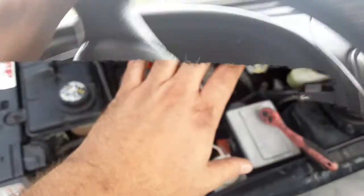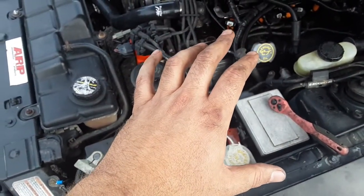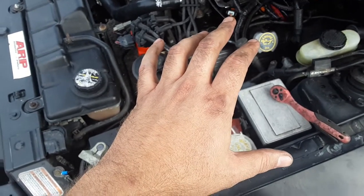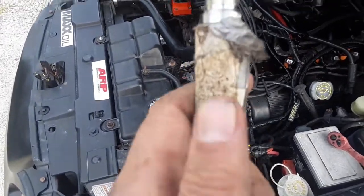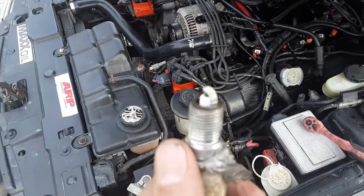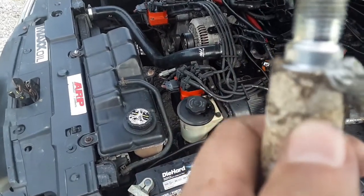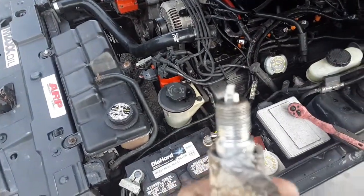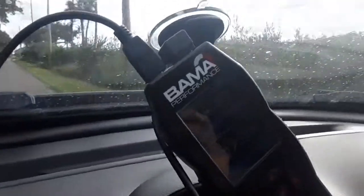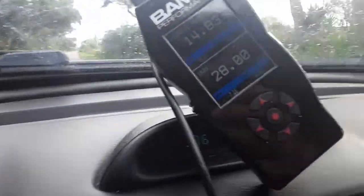Wow! Just for reference, guys, that was enough to make me shake. Alright guys, would you look at that? I am almost down to here. I actually have a little bit too much timing in this thing. I don't know how well you can see that. Let's watch these gauges. Right about here.